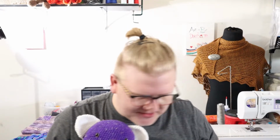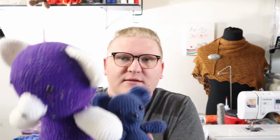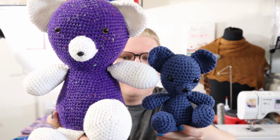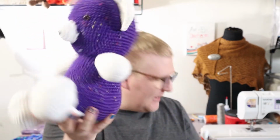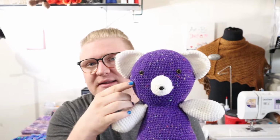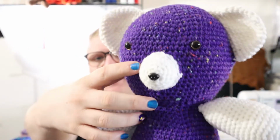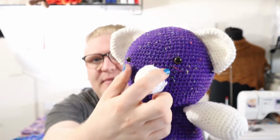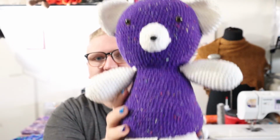But just as a comparison, come on, little guy, here's the difference in size, and I love this. I think they're adorable. But again, I am going to make some adjustments to this one, mainly the eye size. I'm going to use some larger safety eyes. The muzzle is not going to be as tall. It's not going to stick out as much. And it's going to be a little bit wider, so I think I'm going to increase one more row.